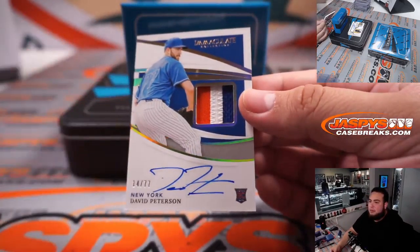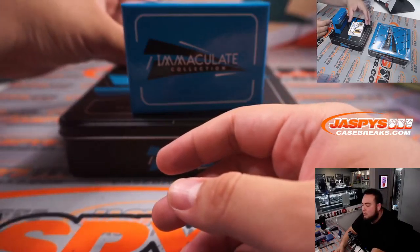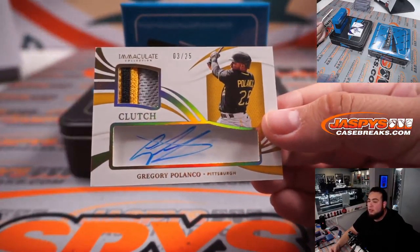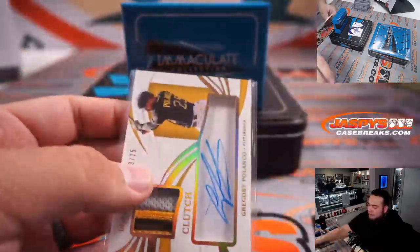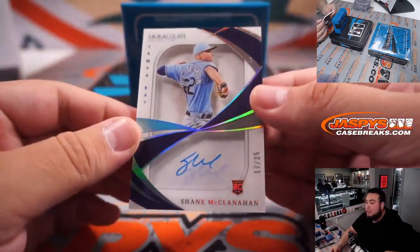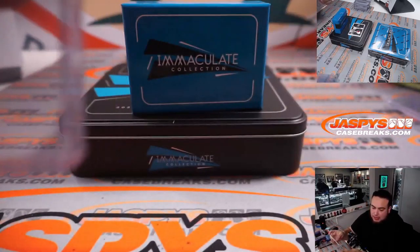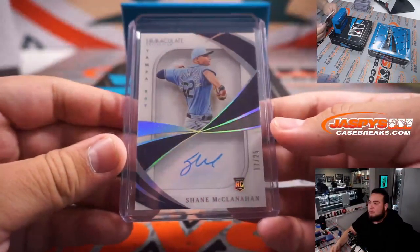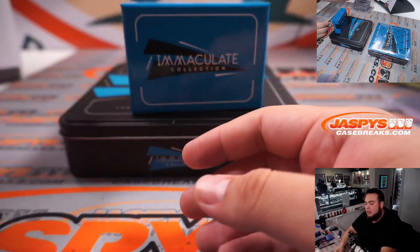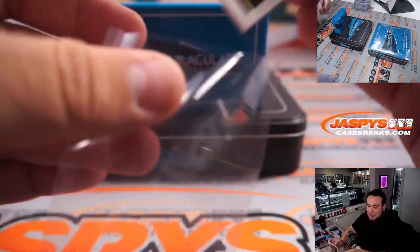We have a David Peterson RPA, three-color patch and autograph to 77. That's the jersey number RPA. For the Mets, going to Dusty. We have a Gregory Polanco clutch patch autograph, sorry, 3 out of 25. That is Pittsburgh, Dusty again. Shane McClanahan to 25. That's for Tampa Bay. And Tampa Bay is Michael L. And last one here is a Leody Taveras little eye black patch autograph, 4 out of 15 for Texas. Going to Jonathan.